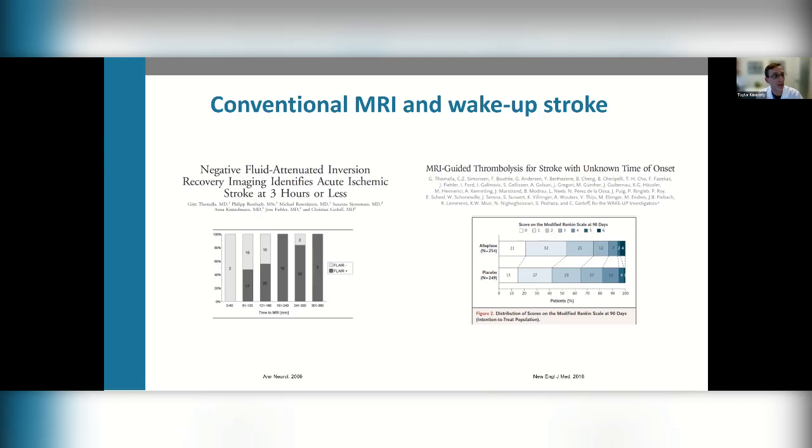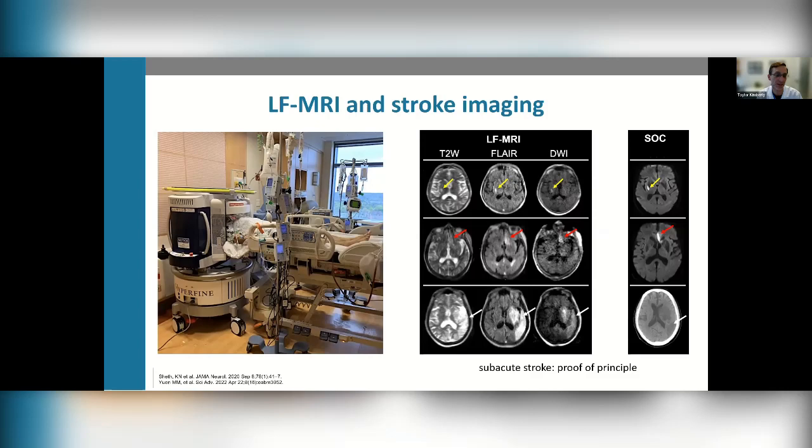Now, that's great. And this was really an exciting result back in 2018 when the WAKE-UP investigators shared it. But the reality is that at most hospitals and most emergency rooms, they don't have access to a conventional MRI, particularly one in that hyperacute setting that can be used to guide this treatment. So this really is an exciting result, but it's not really applicable or accessible to most patients who present to emergency rooms. So because of that lack of accessibility, but the proof of this principle in guiding clinical decisions, this really is the sweet spot for low field and portable MRI.